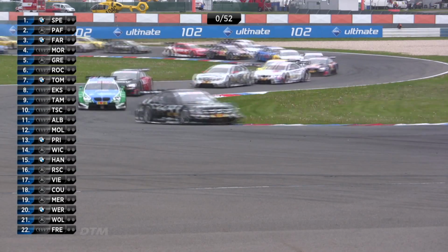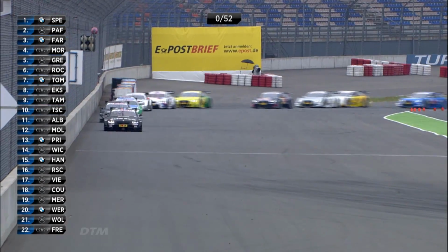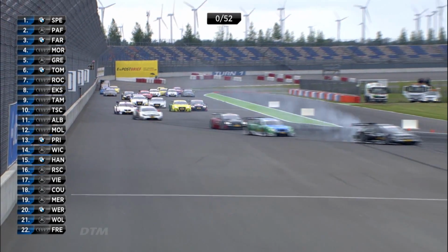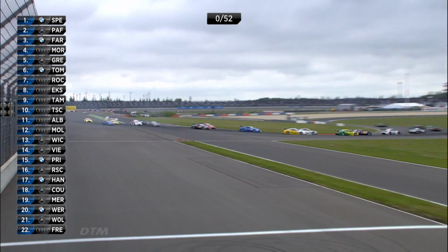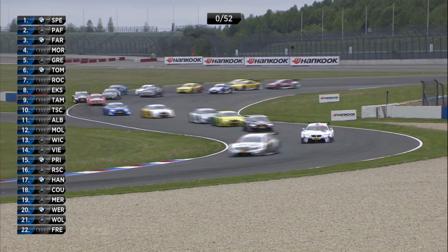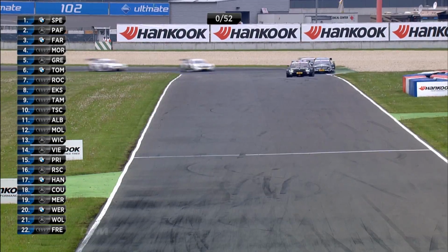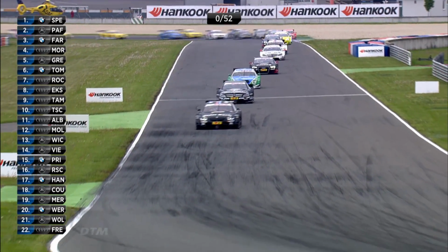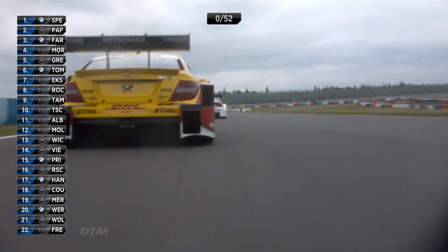And it's Spengler who's made a cracking getaway. Spengler from the pole position, the man who's come so close to winning this championship in the past. But it's always been the bridesmaid, just lost out in the last couple of rounds last year. The year before, yes, was beaten by Paul di Resta, now in Grand Prix racing, of course. And here they are on the infield section. And it's Spengler. But Paffett was strong at the start as well. The 2 black cars at the front, and then it's Farfus tucked in there in 3rd place, and then Mortara, the best of the Audis.